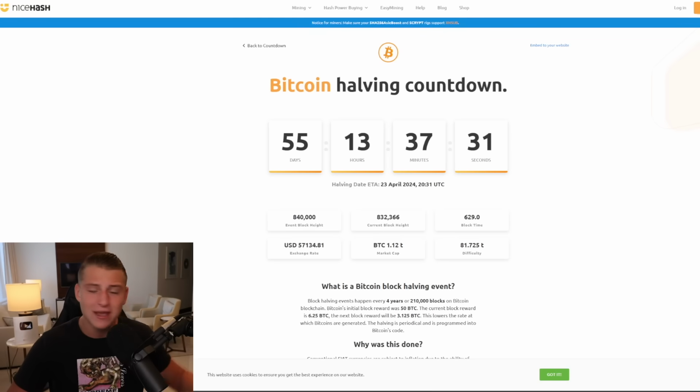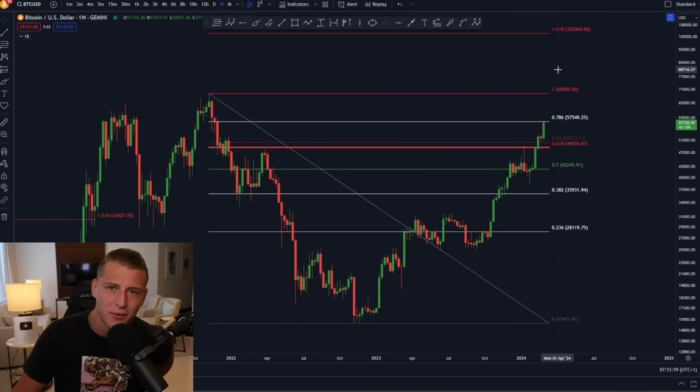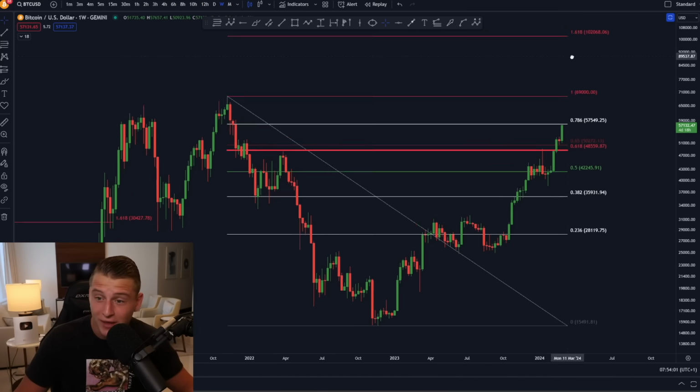And historically speaking, Bitcoin never forms a new all-time high before the next halving. And is it going to be different this time around? That is what it looks to be.